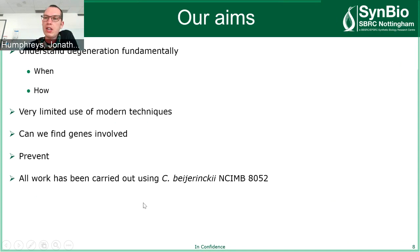So all the work that I did was done on a strain called Clostridium beijerinckii NCIMB 8052, and we chose this strain for a couple of reasons. One main reason was the fact that this strain degenerates a little bit more quickly than other strains. We thought if it degenerates quicker, maybe there's something in that. It's a good place to start when we want to look at the whole process. Another reason is it served as a parent strain to a hyperbutanol producer, so it has industrial relevance as well in case we find anything interesting.